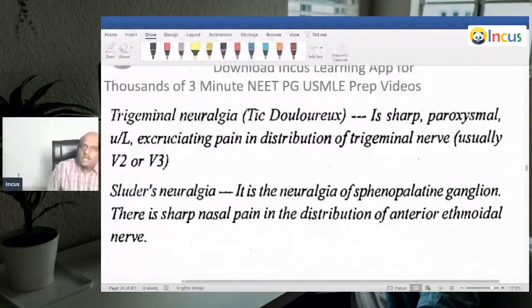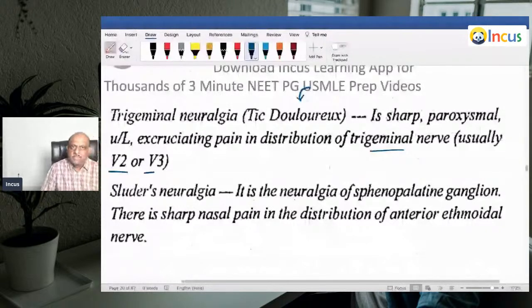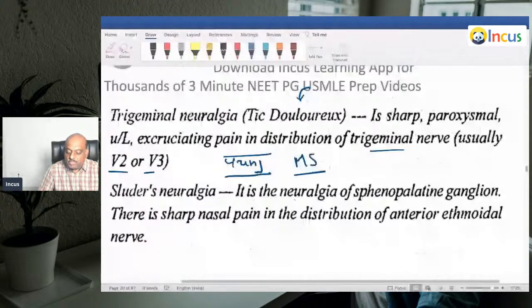Trigeminal neuralgia. It is also called tic douloureux. Typically, there is a sharp, paroxysmal, excruciating pain. One of the favorite questions of the examiner is, if a tic douloureux-like clinical presentation is there in a young individual, commonly what is the etiology? Remember, multiple sclerosis. You can't forget. It is multiple sclerosis that you need to remember.